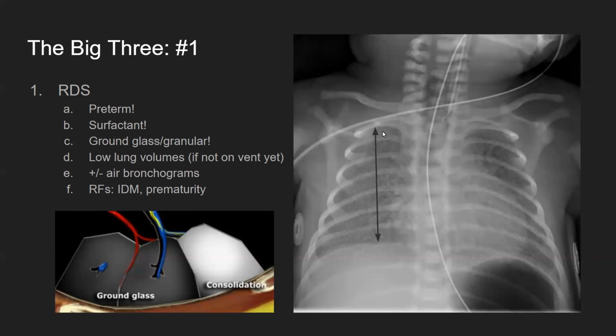That being said, in this image the lungs are not terrible. I think I counted 8 or 9 ribs last night. The reason for that, though, is that this baby is intubated. So don't let that fool you and make you decide one way or the other. Babies who are intubated and on a ventilator certainly can have normal looking lung volumes. Babies who are not intubated, it would actually exclude the diagnosis if they were normally inflated or especially hyperinflated. You would say there's no way that this baby has RDS, assuming that they're not intubated at that time.